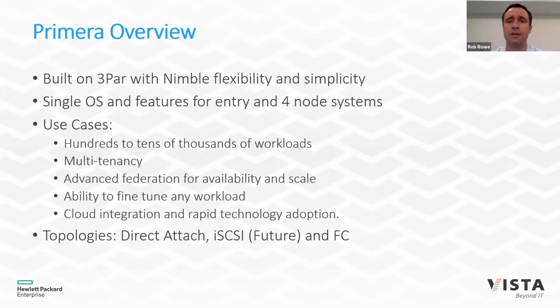Today we only have Fibre Channel. I believe in the January, February timeframe, iSCSI should be out as well. We do have direct attach similar to 3PAR, but the one thing that I do want to note here is right now we don't have any file services capabilities. So again, when we look at 3PAR being the most flexible storage platform, in my opinion, out there, and Primera moving a little more into that Nimble simplicity, we do have some configuration limitations, but I think the trade-offs, and we'll talk about a couple of those trade-offs here, are most certainly worth it where it makes sense.